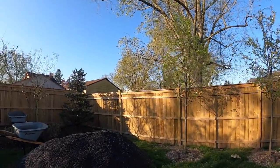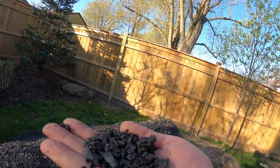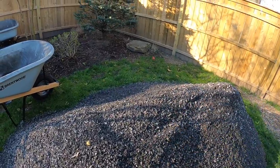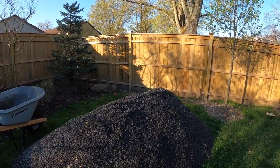All right, guys, got the top coat or the finish coat dumped. You can see how fine it is. Nothing too crazy. We'll screed that out, and then that will give us a perfectly level surface to do our paver top.